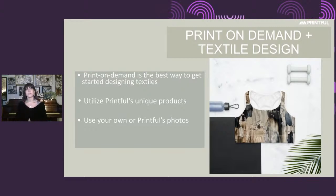And Printful makes it really, really easy to use a wide range of products to create something that keeps you inspired. Just getting started and starting to design textiles using Printful, you could use a ton of their already stock photos. There's stock photos, there's different fonts. Just getting online, starting to play with the product templates, you're going to get inspired to create something.